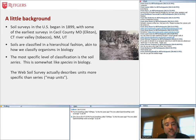One thing to note is that soils are classified in a hierarchical fashion, something like the way we classify organisms in biology. The most specific level of classification in the soil is called series. So we talk about a soil series, and that's something like the species in biology. So it's a pretty specific type of soil. It has specific characteristics. And the Web Soil Survey will list things by soil series. It actually goes a little bit more fine than that. There could be several different map units that are all part of one series, but they break it down a little bit more in terms of slope and texture. And we'll see that in a minute.